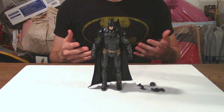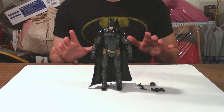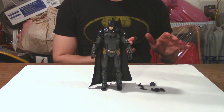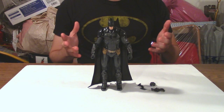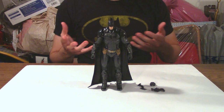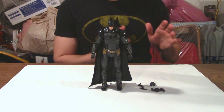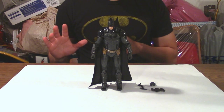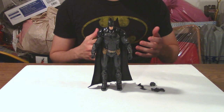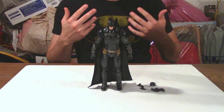And to commemorate that, I'm going to go ahead and review the only Arkham Knight figure that I have purchased so far, because there's a possibility I might purchase some more. I'm still indecisive of whether or not I'm going to do that. The only two other figures that kind of catch my interest are Nightwing and Robin, and those are not going to get released until later this year. Right now we do have Scarecrow and Harley Quinn out there, but I'm not sure if I want to buy them.